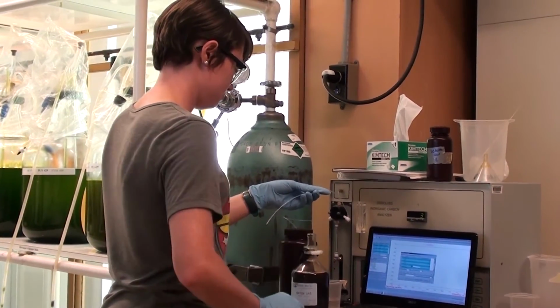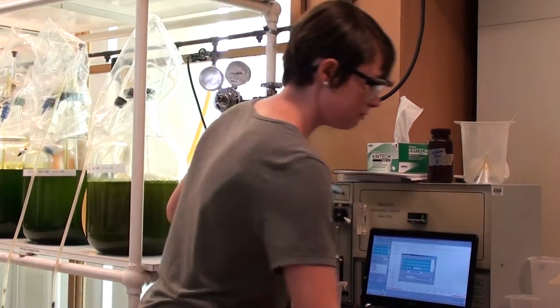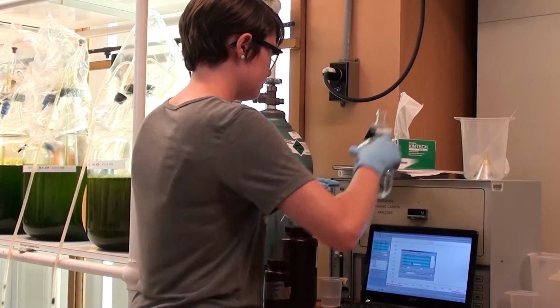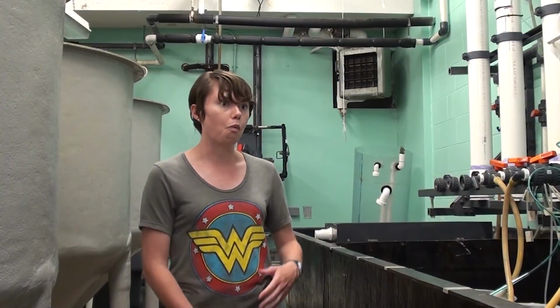And I've learned to use all sorts of cool instruments that I hadn't used before, like the DIC analyzer upstairs. It's dissolved inorganic carbon, which I use to monitor the carbonate chemistry of these buckets here containing the oysters. I've learned to use the flow cytometer, which I use to do cell counts to monitor what the food availability is in these buckets.